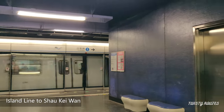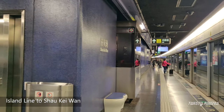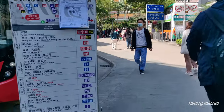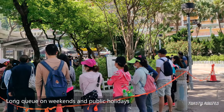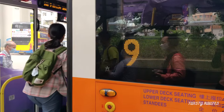To arrive at Shek O, we took MTR's Island Line to Shau Kei Wan and Bus 9 from Shau Kei Wan heading to Shek O. Bus 9 is very popular on weekends as this is the same bus you can take to reach the starting point of Dragon's Back hike or Cape D'Aguilar hike as well.